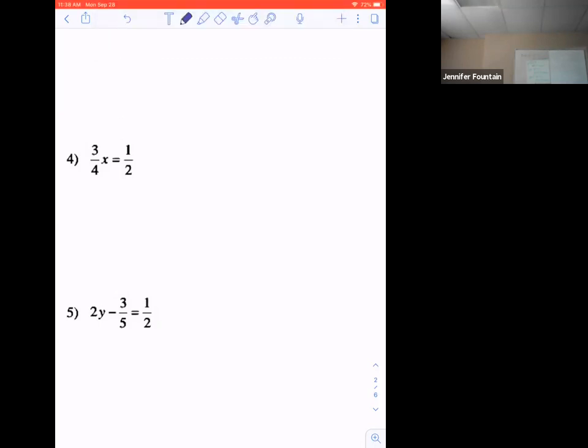8. Okay, so remember, with absolute values, we're going to have 2 possible solutions. So what could n be? It could either be 8 or, if it's inside the absolute value, negative 8. So you could have either 8 or negative 8. But the way you would start is you've got to isolate the absolute value first. If it's multiplication, you undo it by division.